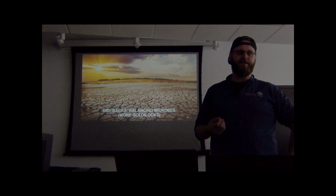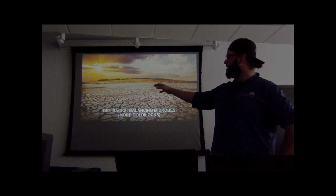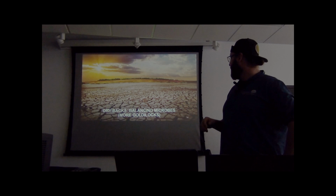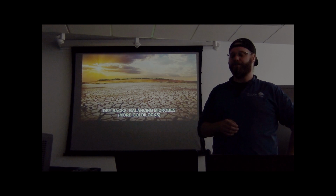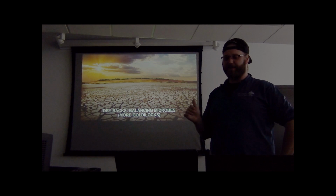The thing about drybacks is balancing microbes, and specifically outdoors. When you get a situation like this, you don't get a lot of microbiology happening in there. You have certain species that are dominant, that can survive, that are extremophiles, but then you also aren't really balancing things the way that you would want to in an indoor grow. So drying things too far back can kind of kill off the microbes, and then too wet can smother them as well. So just kind of being in that Goldilocks zone of not too dry and not too wet.